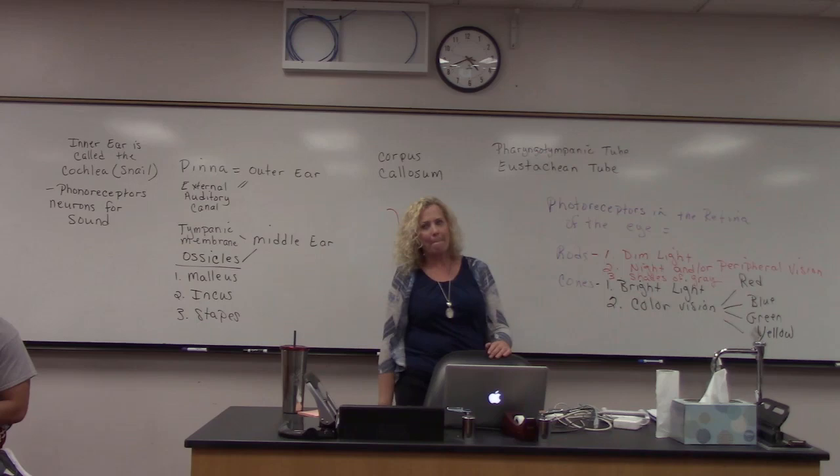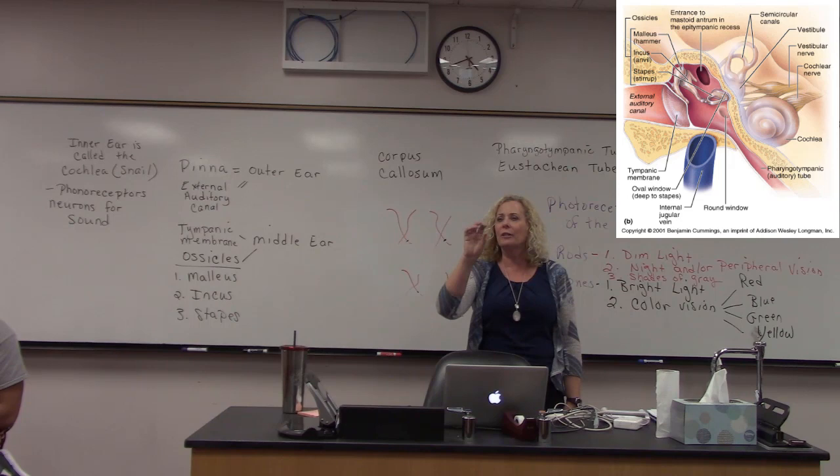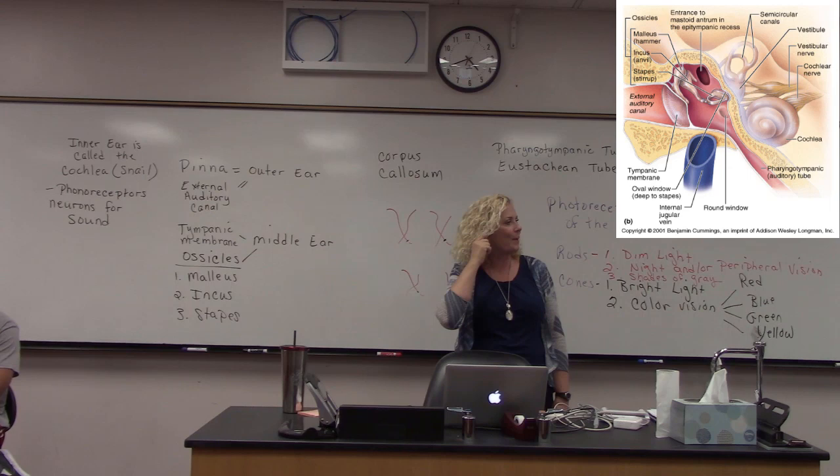Also, have you ever heard your heart beating in your ears? That's because sitting very close to the ear is your jugular vein. And every time your heart beats, that jugular vein stretches. And that stretching can also stimulate your tympanic membrane, and you hear the vibration of the jugular vein as it's beating.